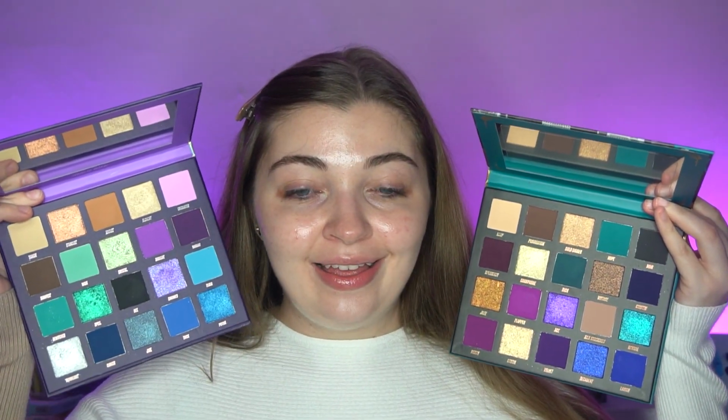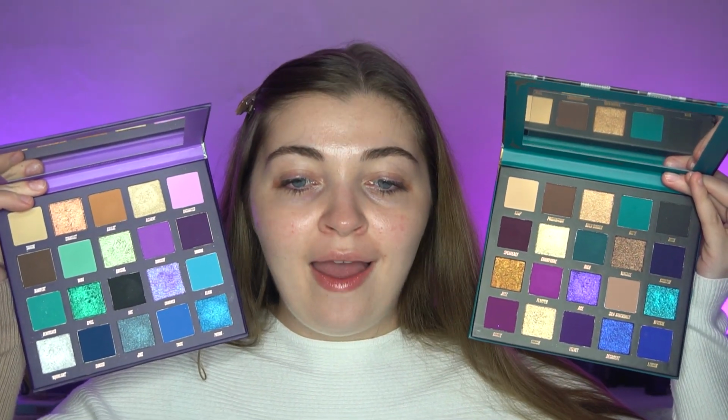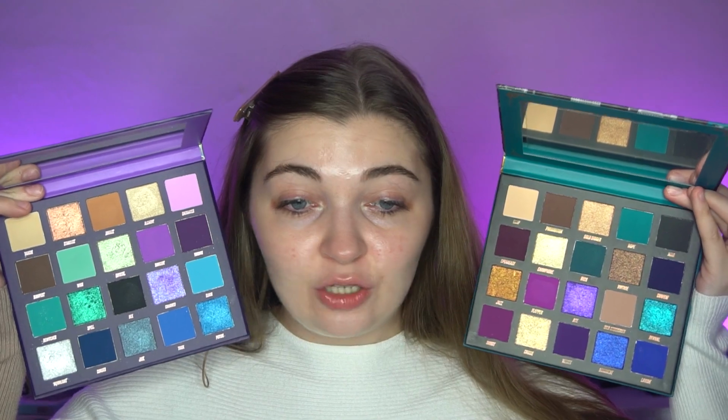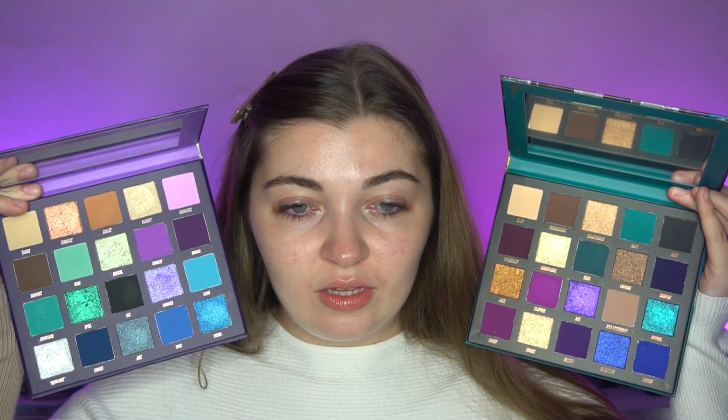Let me hold the palette up. So, yeah. They are similar. They've got similar tones to them. However, I feel like just looking at the purples, they're not the same. Maybe one of them. Let me swatch them side by side. I'm going to swatch a couple of shades that I think are similar.